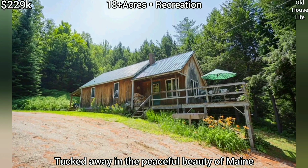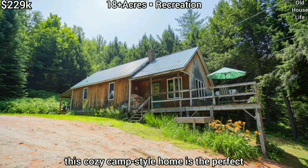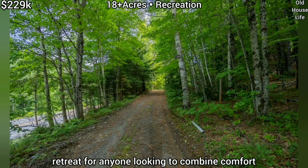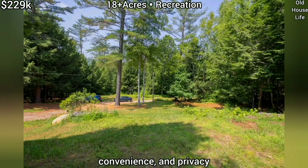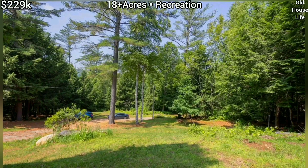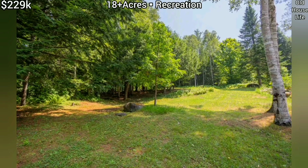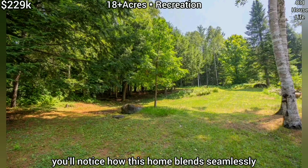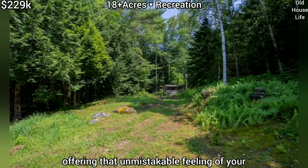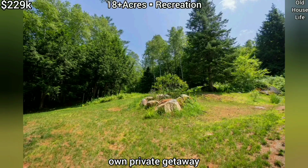Tucked away in the peaceful beauty of Maine, this cozy camp-style home is the perfect retreat for anyone looking to combine comfort, convenience, and privacy, all in one thoughtfully designed space. From the moment you arrive, you'll notice how this home blends seamlessly with its natural surroundings, offering that unmistakable feeling of your own private getaway.